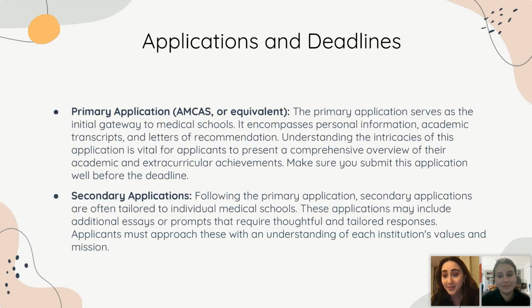Yeah, I think some of the secondary applications really show what's important to each med school. If they're really service oriented, that's usually highlighted in their secondary applications. Some of them ask for an additional research statement, and a lot of them will ask why you want to go to that school.